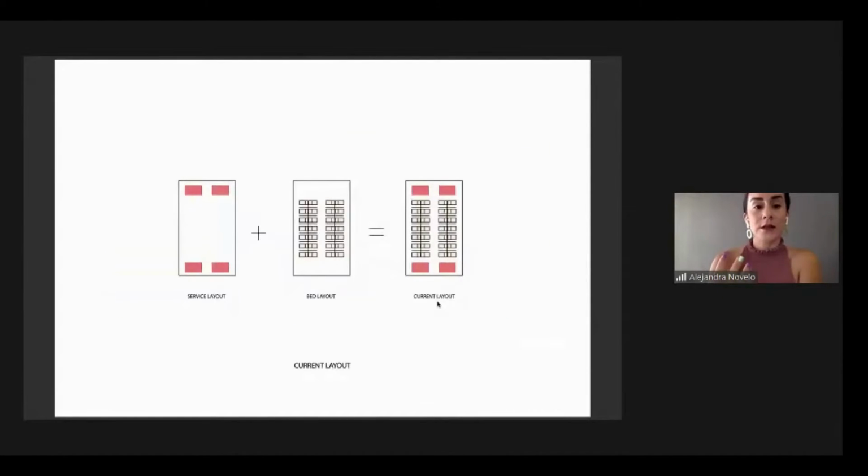So basically, we wanted to diagram the current layout that we saw in these shelters. And we saw that it was a plain box that had the services pushed to the exterior and had the users clustered in the middle.